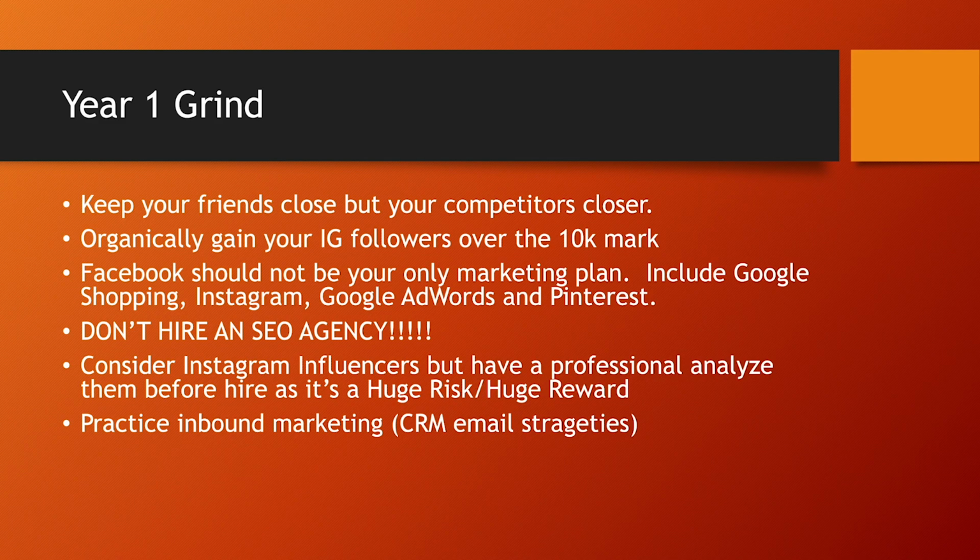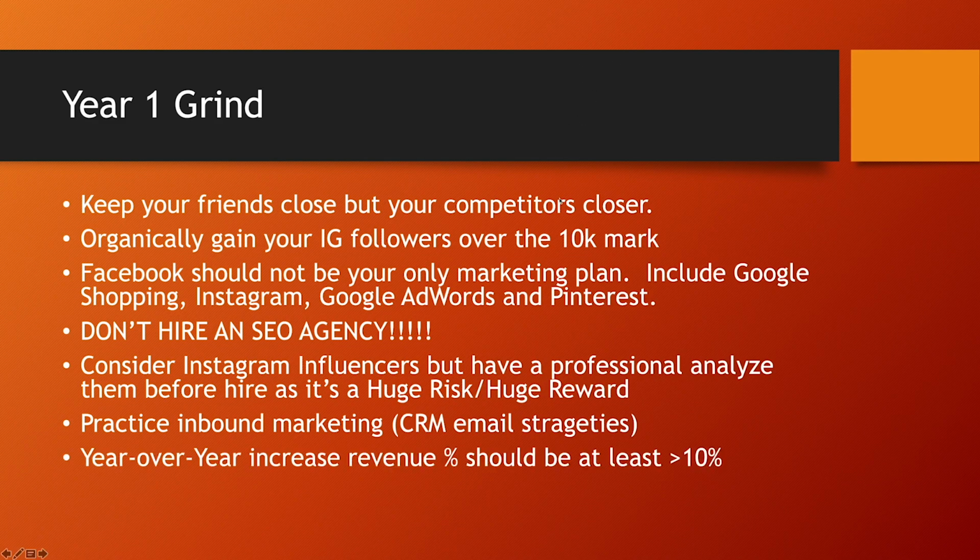Oh yeah, year over year. Oh my goodness, look at this. Year over year increased revenue percentage should be at least greater than 10%. So this is just another way of how to measure yourself. If you're going into your next year and it's January once again, look at your January from year one. You have to have at least an increase of 10% year over year. If you have a decrease, you're doing something seriously wrong, and you need to pump it up, right? And just say, hey, I'm gonna go ahead and do some strategy in order to keep my business above water.